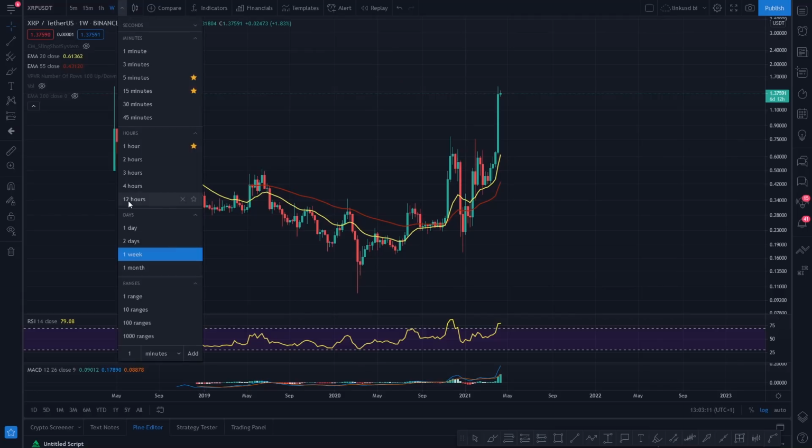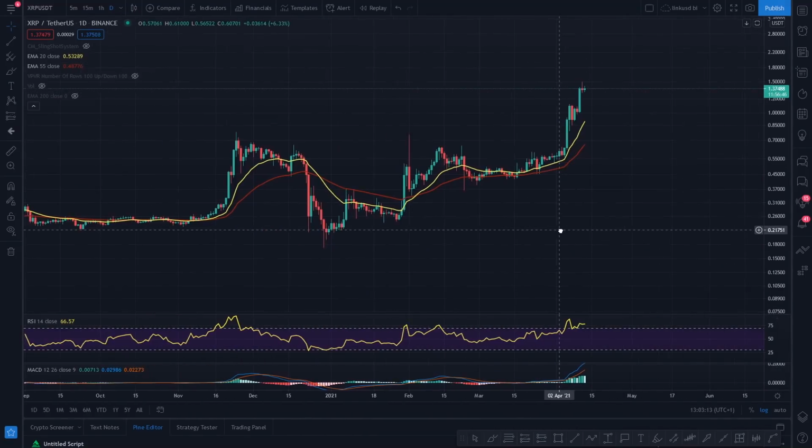So just look at the daily, okay. Look at the daily. It's looking relatively healthy, but again, you are overextending on the daily. Look what happens when you get overextended on the daily. You roll over, you backtest the DMAs, and you fall through them.